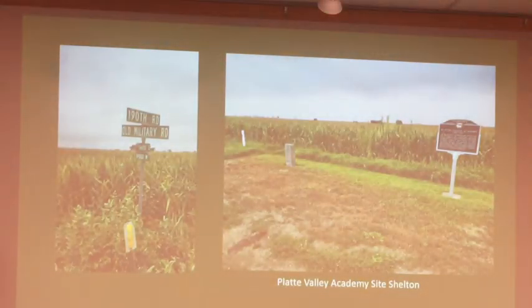Okay, we have this book that's written by Bob Manley. He did a lot of research on this. This book was published in 2001, but it covers a lot of information about the trails. Its focus is Hall County, but it covers the trails all the way from Omaha and Nebraska City, all the way out to Scottsbluff. Those are all covered in this book.